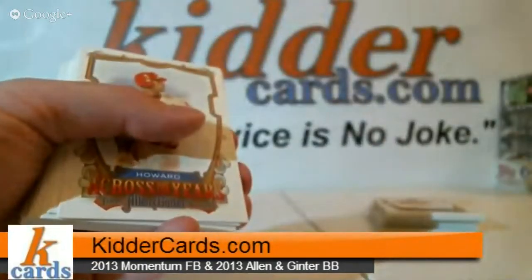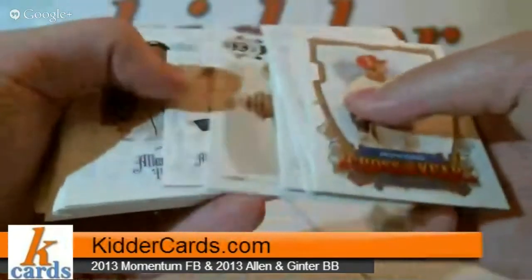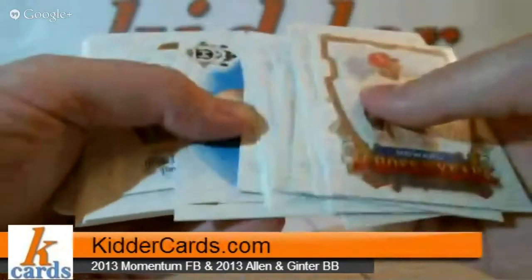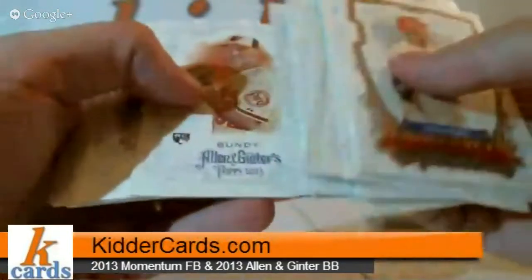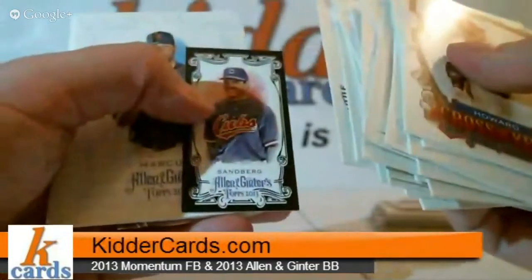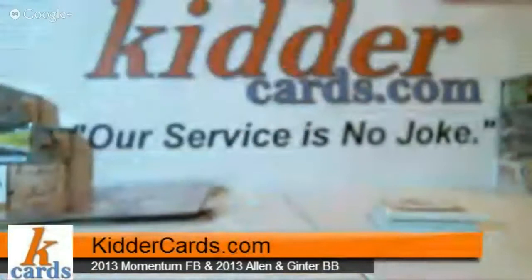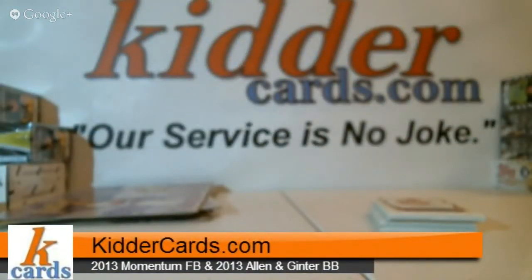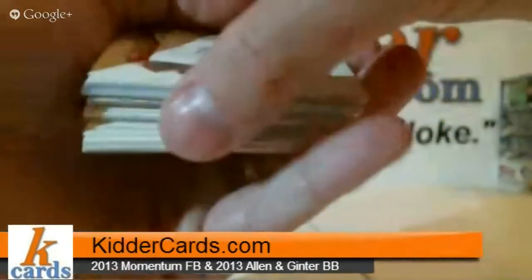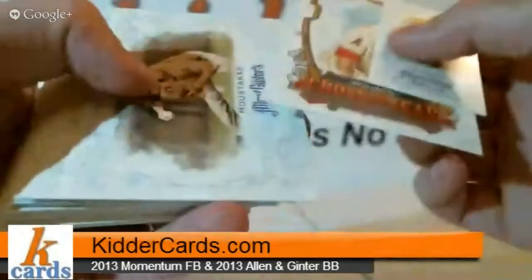Mother Teresa with the mini. Howard across the years, Rodriguez rookie. Ibanez mini. Buckner mini. Bundy rookie. Black bordered mini, Ryan Sandberg for the Cubs. Morgan mini. Wilson across the years.